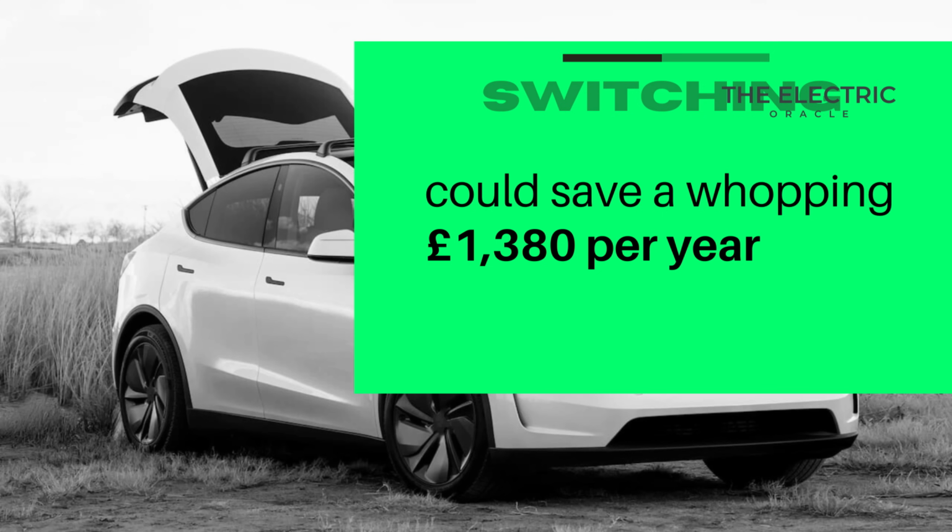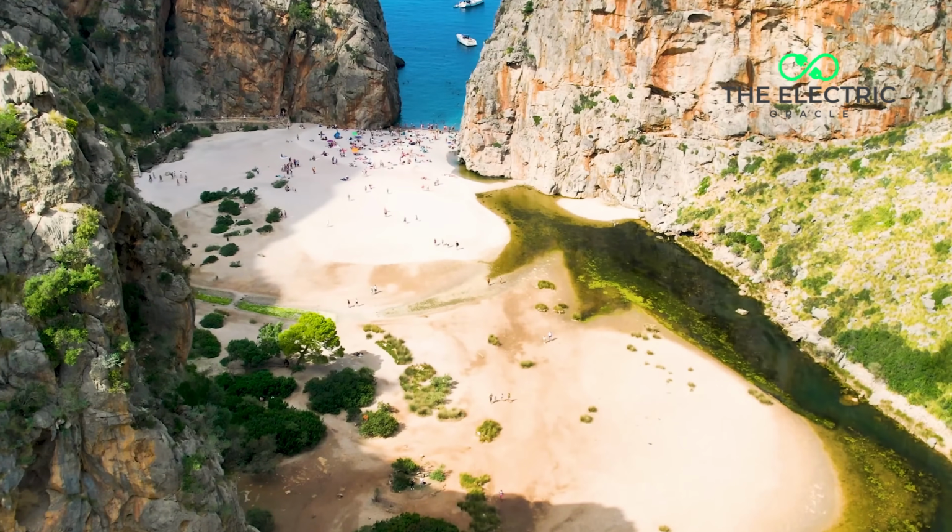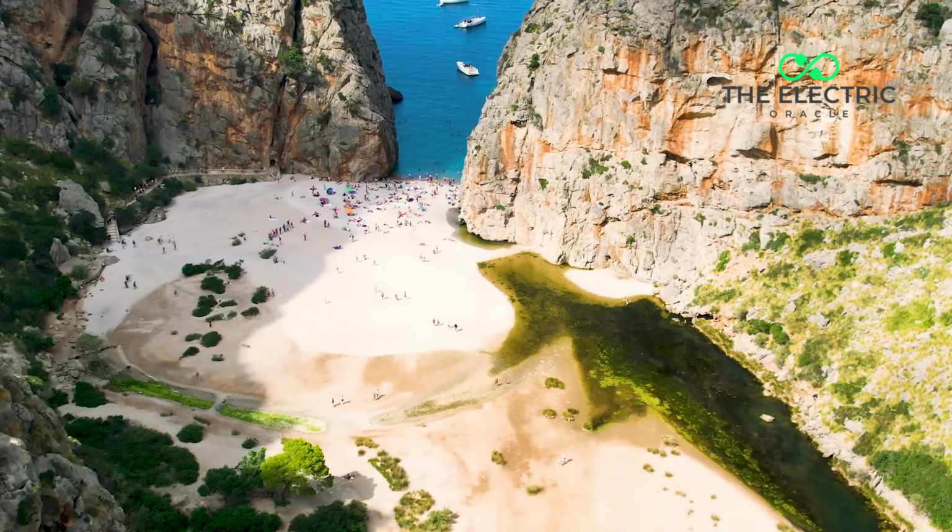But here's the data that really struck me when I was researching this. For a typical UK driver doing about 7,000 miles per year in a Tesla Model Y, switching from a rapid public charger to a home EV tariff could save a whopping £1,380 per year. And nope, that's not a typo. It is a family holiday to Spain, or paying off a chunk of your credit card debt. In other words, it's real money.